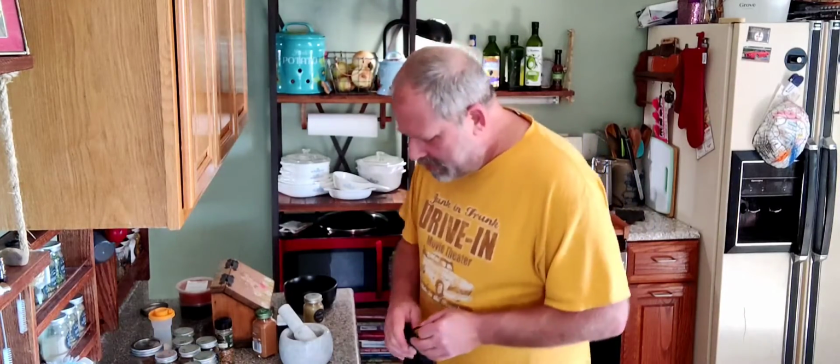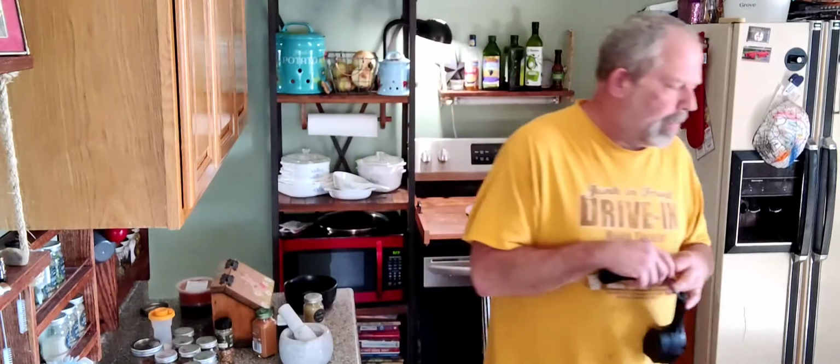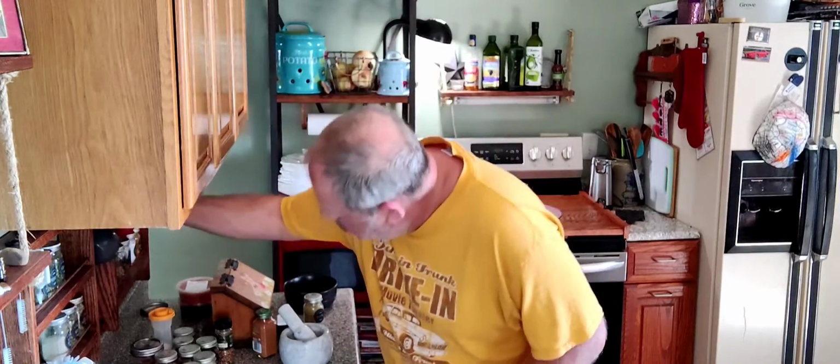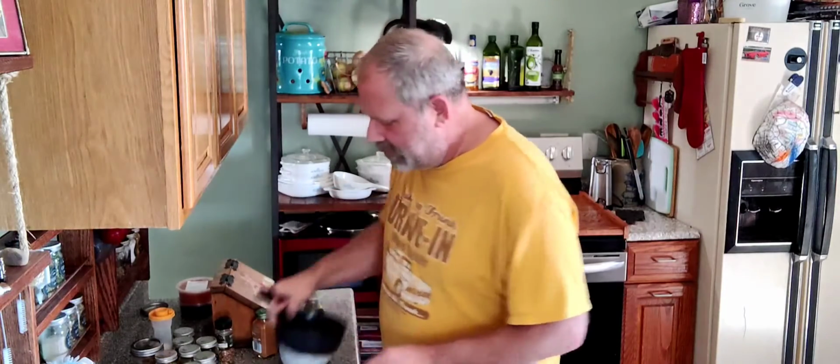Let me grab my little measuring cups here right quick. Now, I have a new set of measuring cups, and they're absolutely wonderful, and they measure accurately, but the tablespoon doesn't fit in. So I've got my old set out, because I know they fit in there. So all you're literally going to do, let me turn you down so you can see what I'm doing.